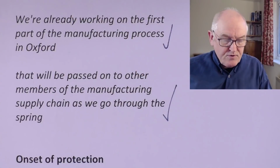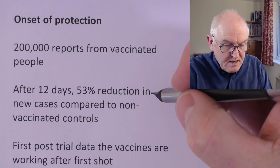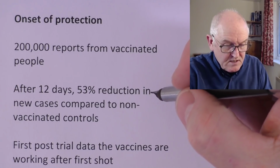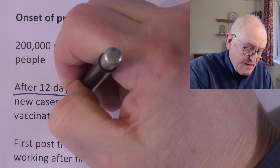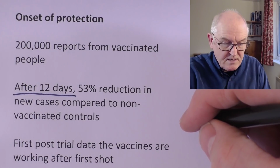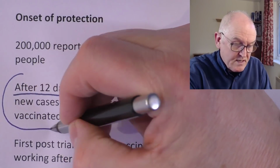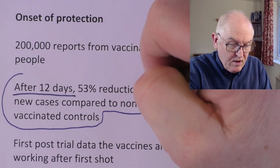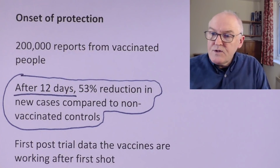Now, also COVID symptom tracker app data, 200,000 people have been vaccinated. After 12 days, 50% reduction in new cases compared to non-vaccinated controls. But that is taking 12 days after one dose. Then there's a 53% reduction in new cases compared to non-vaccinated controls. So basically it's going to take 2 weeks for a level of immunity to kick in. It may rise slightly after that. And we know that protection against severe disease takes longer, 22 days, from other data we looked at a few days ago.